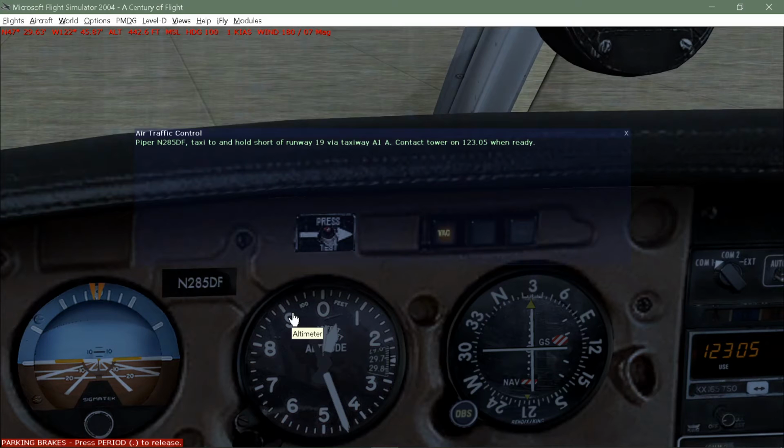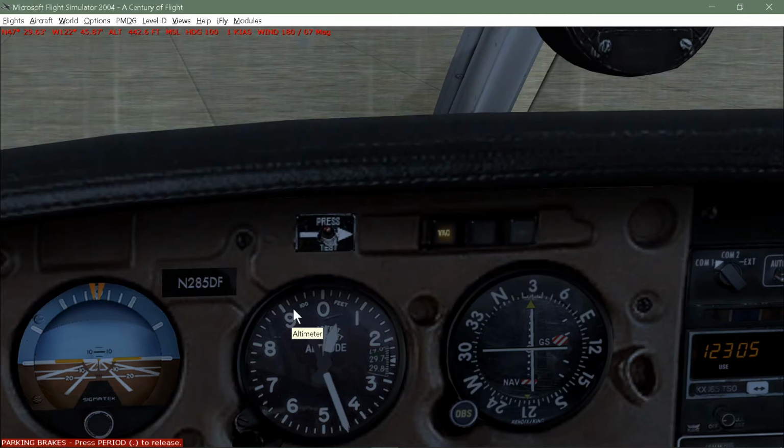Piper November 285 Delta Foxtrot, taxi to and hold short of runway 19 via taxiway Alpha 1 Alpha. Contact tower on 123.05 when ready.